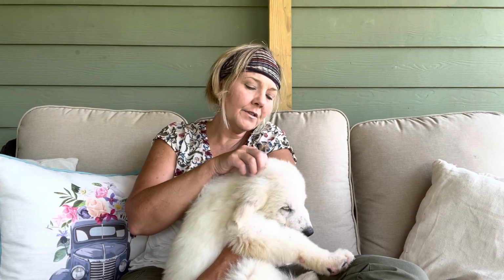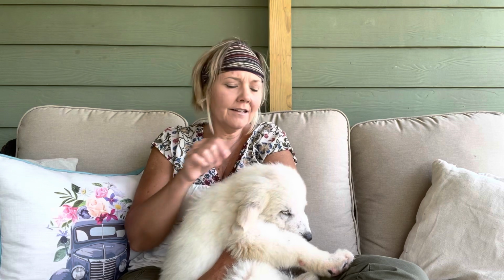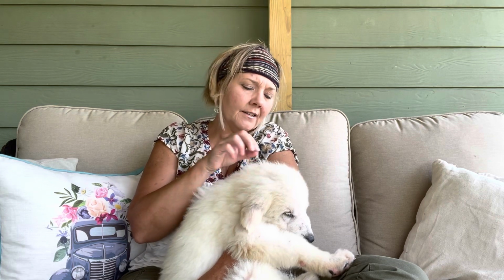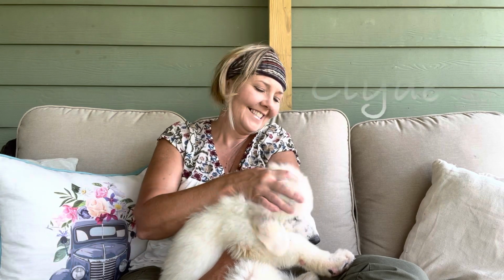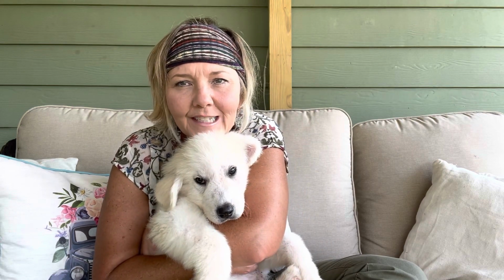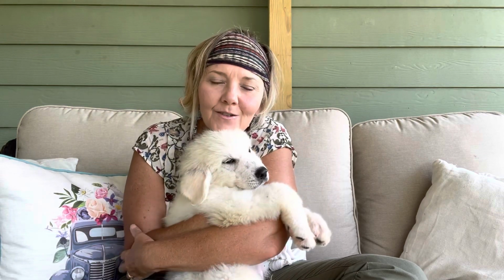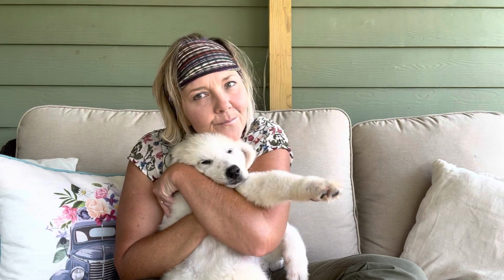I tried to go with biblical names like Abraham and Sarah, or Samson and Delilah. And Gene and Chase were like, no, this guy's going to be a Clyde. So this is Clyde, you guys. Meet Clyde. He is our new guardian dog, and he is going to be a wonderful addition to our farm.